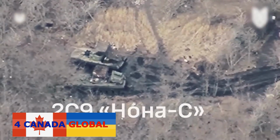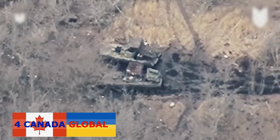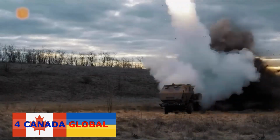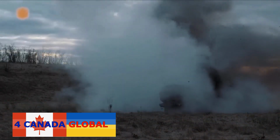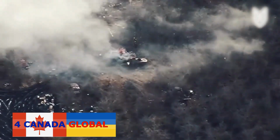The Zaporizhia region. Special Operations Forces intelligence identified two self-propelled mortars, Nona-S. Coordinates have already been relayed to the HIMARS unit. A direct hit destroys the Russian weaponry.